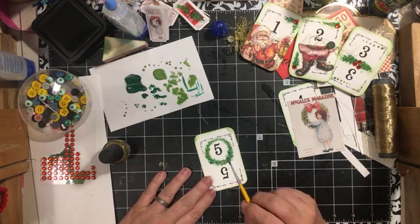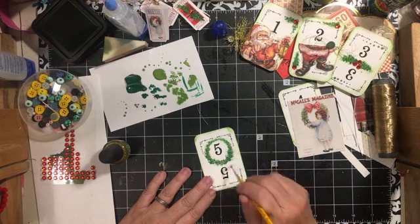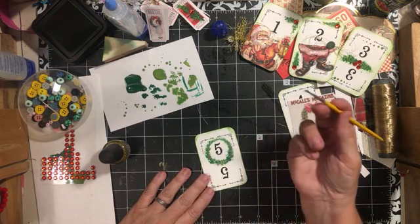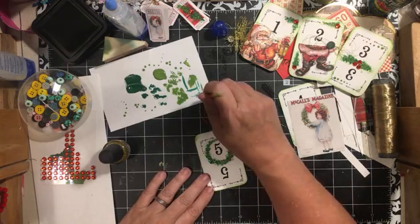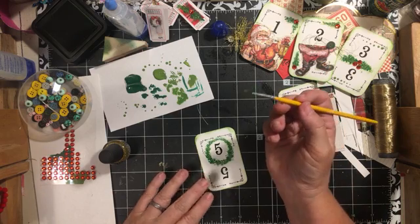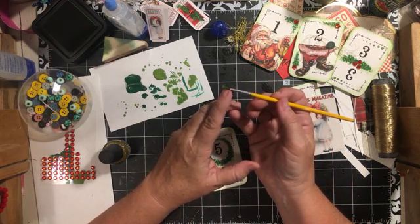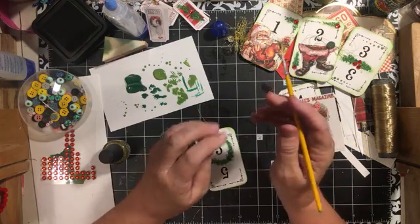Now on this, I would probably come back and do the red, maybe even with the dry brush. You want to use a brush that you don't care that the paint is going to come up in here, okay? Don't use one of your good brushes. This is the bad brush.